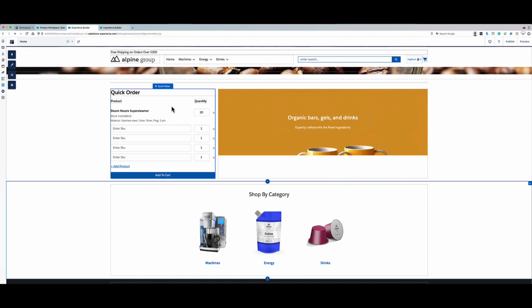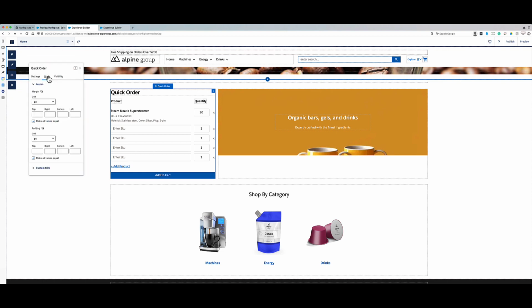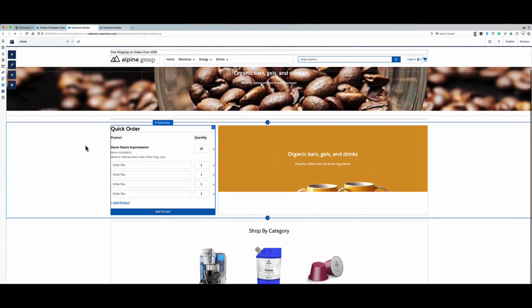This is available on any components inside of the tool. So even if you wanted to make a change to the quick order, you can now define a custom class for it, allowing you to target it a lot easier. And you know that those styles will always stay consistent and applied to those particular components that you've created. So you don't have to worry about any forward-looking changes that happens to the DOM or anything like that affecting those.